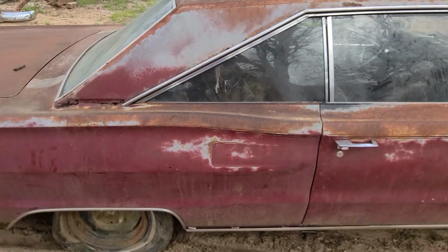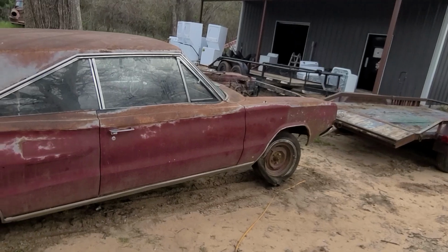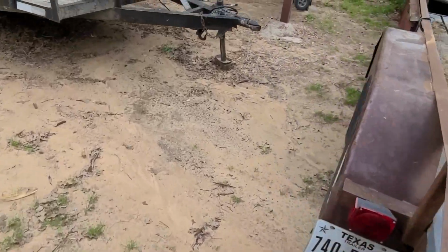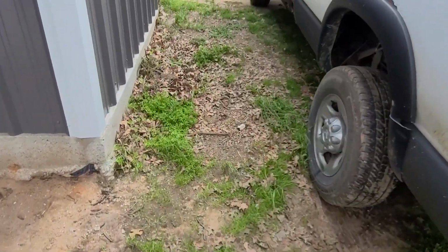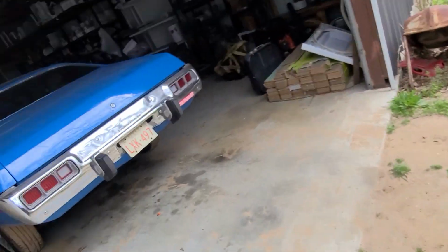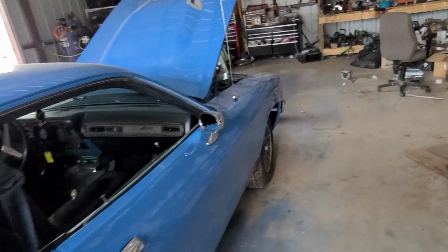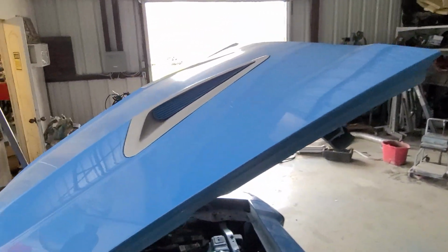Anyways, that's what I got going on over here. Still bringing home ratty muscle cars. But let me show you, I guess I can give an update on the Plymouth Satellite, the '74. Here it is. Man, I can't even remember where I left this car off. I think the last thing you guys saw was I put the inserts in.